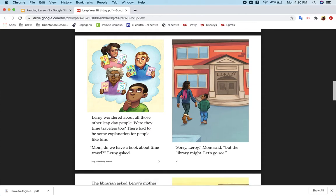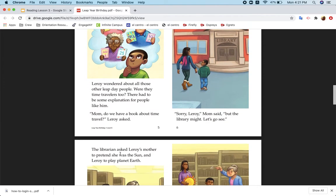Let's go see. And I want you to keep your ears open, friends. Are there any snap words you see? I see a couple on this page alone. And can we scoop them?